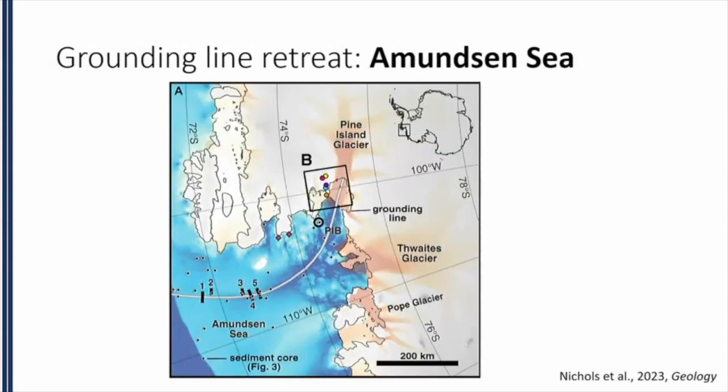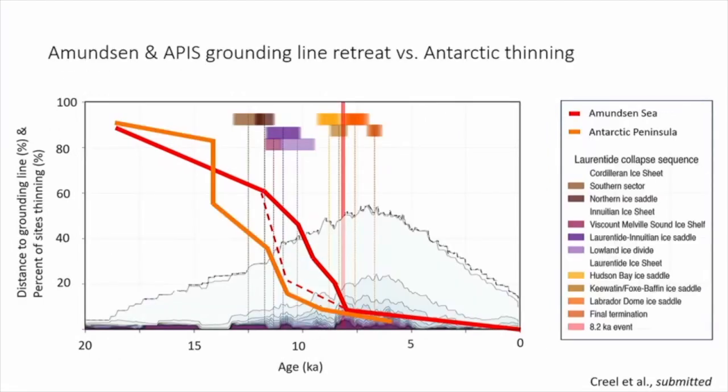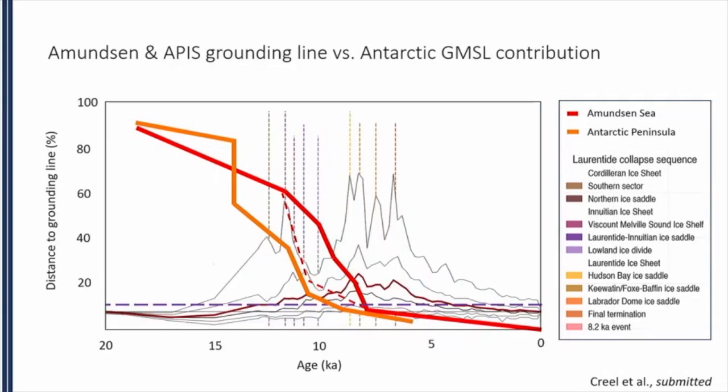One other case study in the Amundsen Sea. So now we're going to look at data along this profile. And so here, similarly, we have a best fitting line through these data. Time is going from 20,000 to 0. And if you overlay these two, Amundsen Sea and Antarctic Peninsula, on our thinning profiles, I think you could argue that there's rapid thinning kind of aligning with these time periods of northern hemisphere rapid ice sheet change. And this is then that same figure, but with the model thinning.